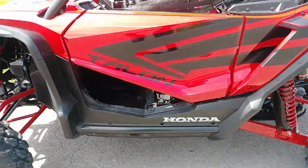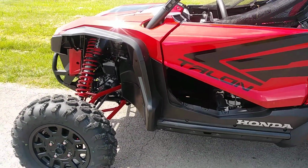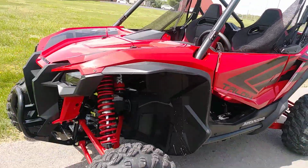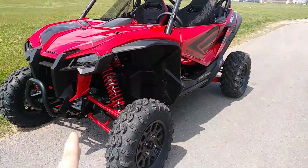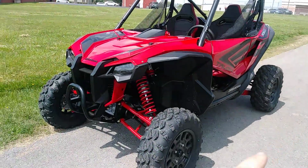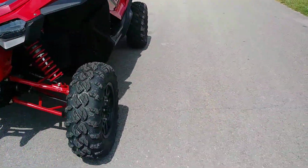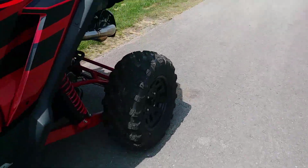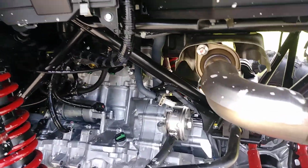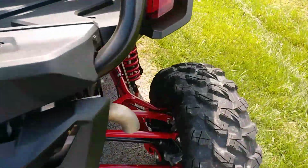It is a 1000. It does have Fox suspension on it. The Talon is rated at 106 horsepower, which may not seem like much, okay? Granted, the Polaris 1000 has like 168 or something like that. There's one big difference, and I'm going to show you. You can see the motor right there, okay? Oh, that's really pretty, nice and clean. Big old bulky looking thing, ain't it?